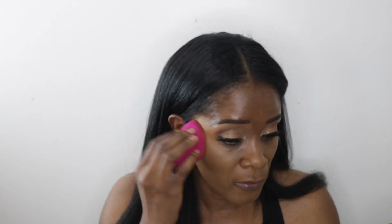Very easy to blend. I washed my sponge before I came out here, and it just feels like it still has soap in it. But I think I squeezed it all out, but that's how it feels. I hate that. I don't put too much foundation under my eyes, because I figure I'm going in with concealer anyway. So I know that may look weird, but okay. So that pretty much covered just that area of my face.